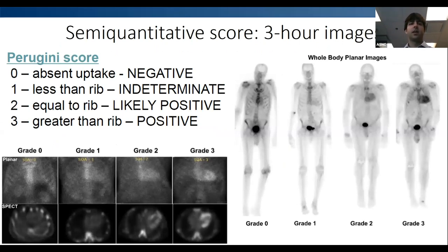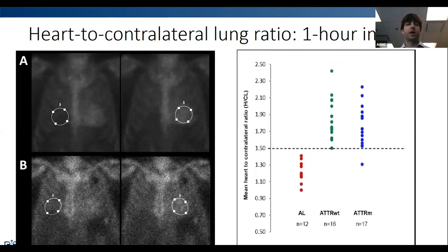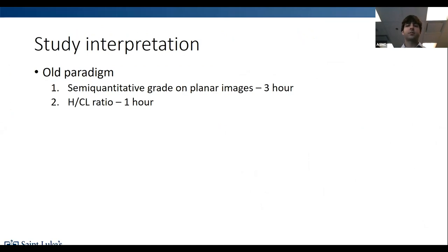This slide is looking at the semi-quantitative score, which again we'll go into in more detail, 0, 1, 2, or 3, and I think a lot of people are familiar with these at this point, in relation to rib uptake. That's at 3 hours. And then the heart to contralateral lung ratio is validated predominantly on the 1 hour images. That's drawing a ratio of counts over the heart and over the contralateral lung. A number of 1.5 on the 1 hour images was considered consistent with ATTR.